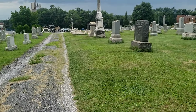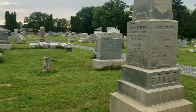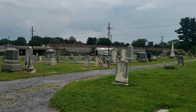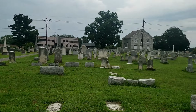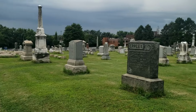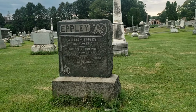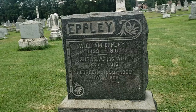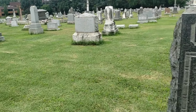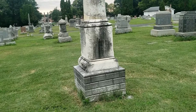So I'm starting to walk through the cemetery. This is a pretty decent sized cemetery, as you can see. It stretches all the way down there and all the way up to where the church stands. Now, judging by the look of some of these graves, these look like pretty old graves, and you can see dates on them from the 1800s, early 1800s, and I believe there are some from the 1700s as well.